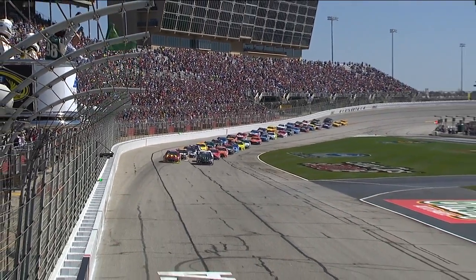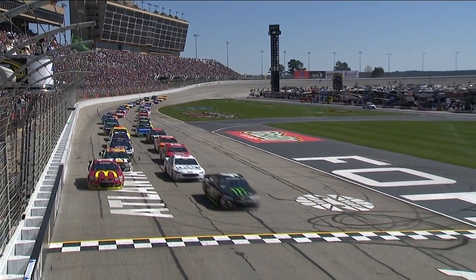All you folks at home, get up on your feet. Let's go. Boogity, boogity, boogity. Let's go racing, boys.